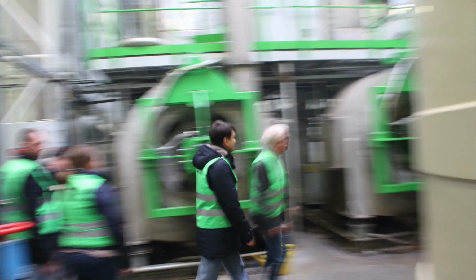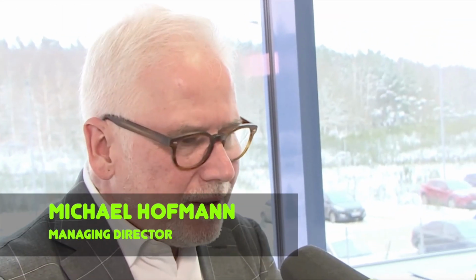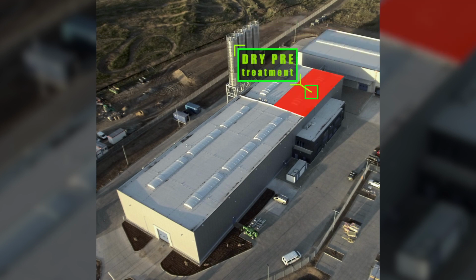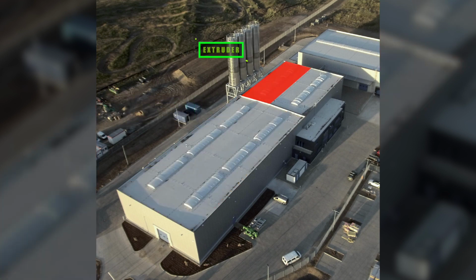But not everything is so simple. Next we will analyze both pros and cons. Executive Director Michael Hoffman. So let's begin. The plant consists of 4 main areas: raw material storage zone, preliminary dry processing zone, wet processing zone and extrusion zone.